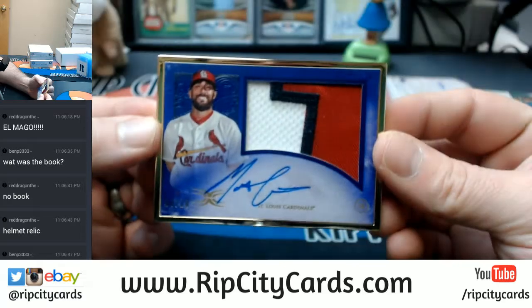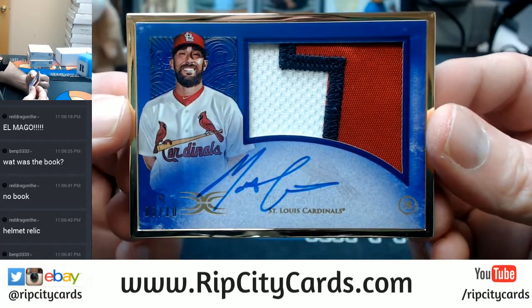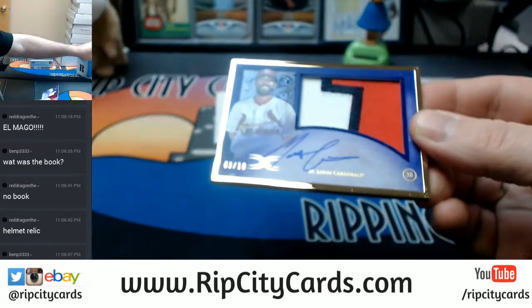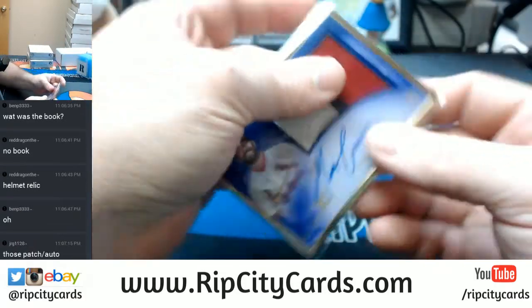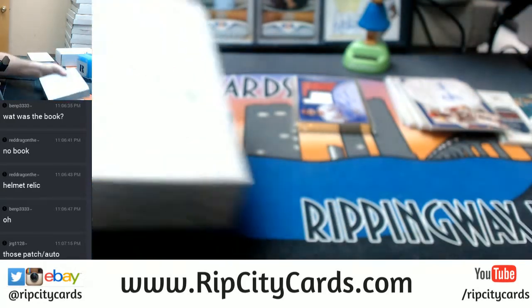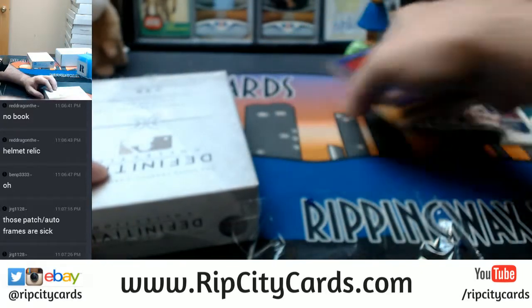3 out of 10, St. Louis Cardinals. Matt Carpenter. Three color. That's nice. That's nice. All right. So far, impressed. So far impressed.